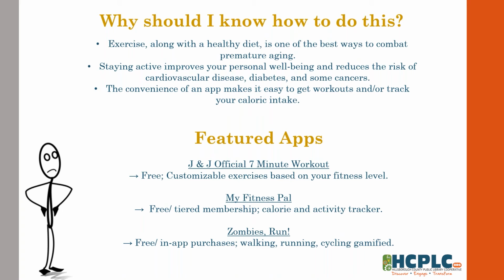So I'm going to be talking about 3 different apps today. The first one is called J&J Official 7-Minute Workout. J&J stands for Johnson & Johnson. This is a free app you can download. It provides customizable exercises based on your fitness level. The next one is MyFitnessPal. MyFitnessPal is free, but it does have tiered membership opportunities. So you can only get so far with the free version, but it is a calorie and activity tracker.